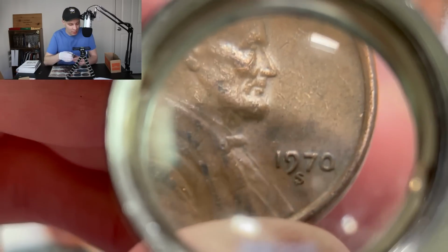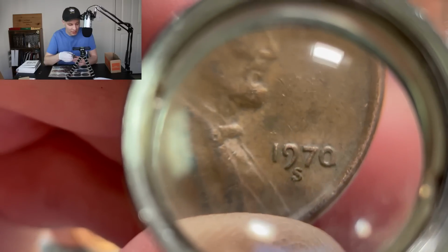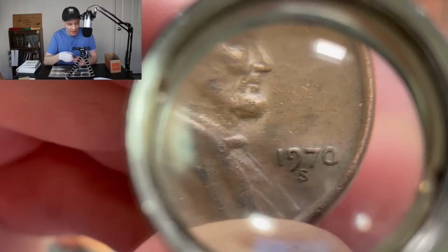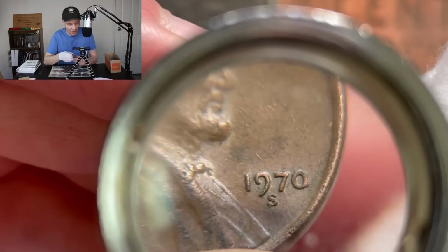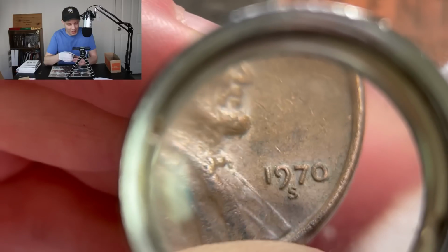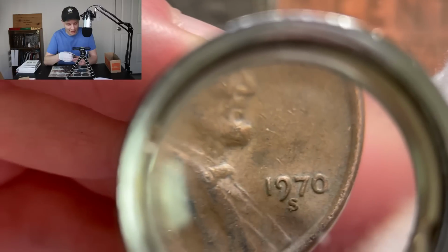I think that's probably about as good of a view as you're going to get. Again, it looks like that 7 is below the 0, although I find this one very difficult to tell. It's not like the 60 small date and large date, which I find a lot easier. Let me know down in the comments what you guys think on that second 70S.